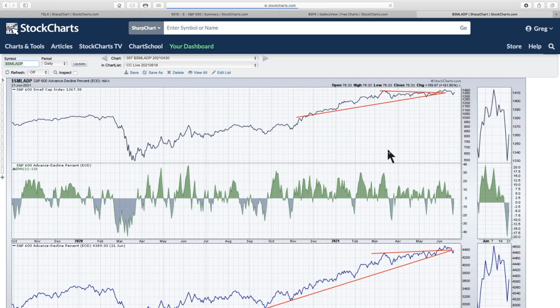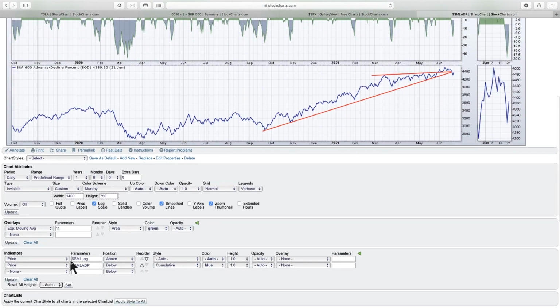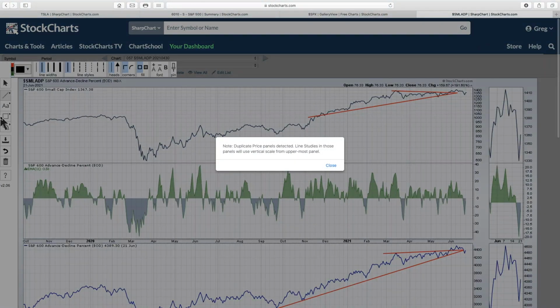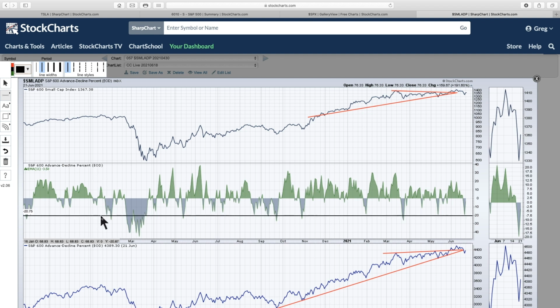And when we go to the small caps, you can see we got down to this minus 20 level. If I had a red line on there, let's just overlay that. Horizontal line, minus 20. Actually, I think I have to do it as an annotation, so let's just do it that way. It's because I have multiple indicators with the same thing on it. I have the advanced decline percent here and here, but one is a cumulative line and one is a 2-week moving average.